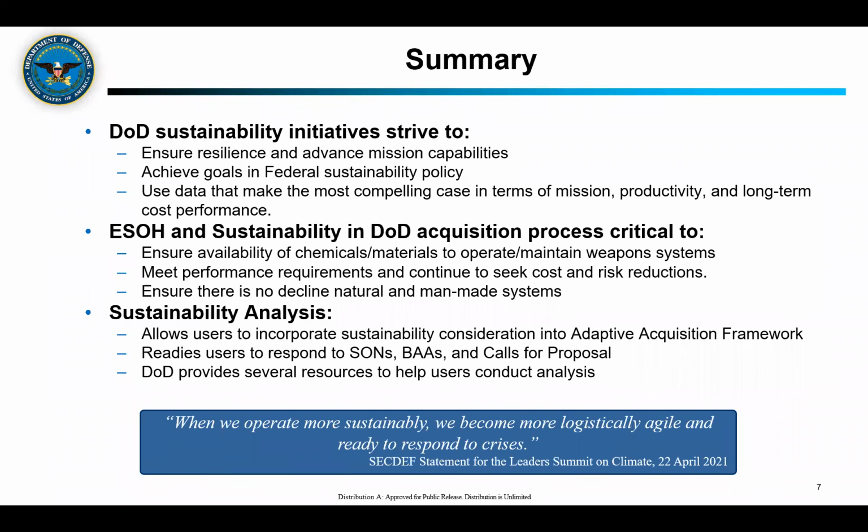And it's data. We want to understand and know the data. So the science data that you work on can be provided to the policymakers. And Mr. Kidd mentioned that at the plenary. It's the merging of policy and science coming together, and I think that's really what our sustainability initiatives try to do. It's critical for the acquisition process.